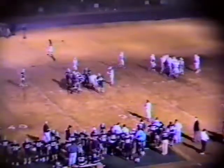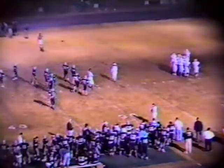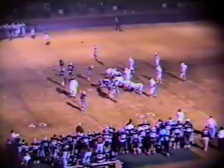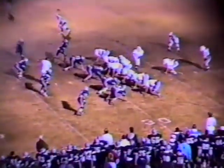So we were trying to cross them up. We'd been running pretty heavily at them, and they were thinking run, and we tried to cross them up, but that end got in there and sacked us. We're trying to run a pass off the Redskins look, floating Chavez Job down here in the flat, and the defensive end, once again, McGuire, did a good job of getting pressure on Greg, and he comes up with a sack. 2nd and 25. We lost 15 on that.